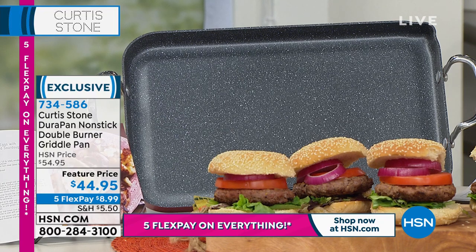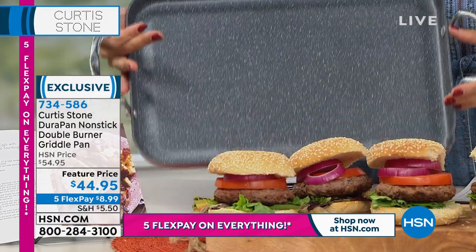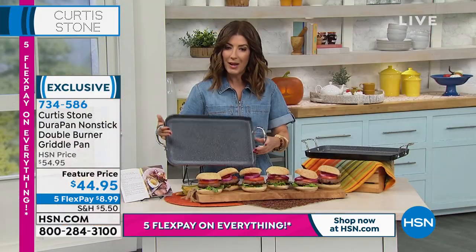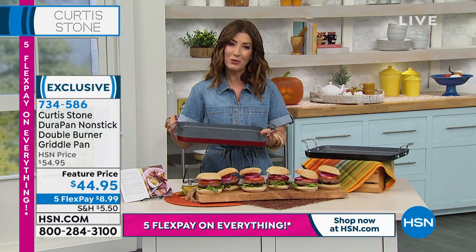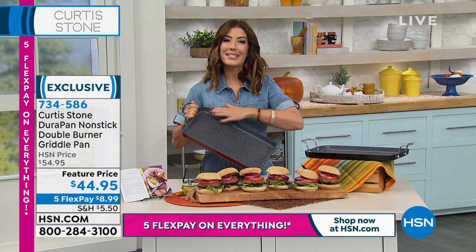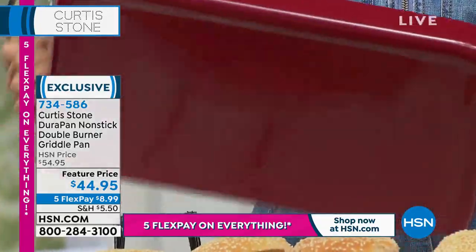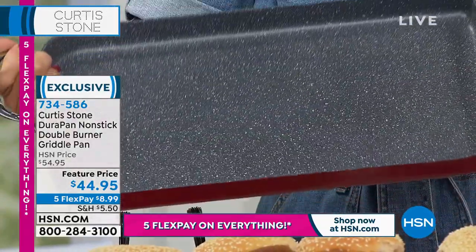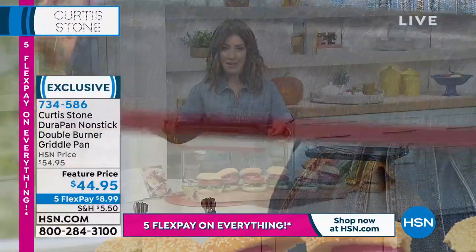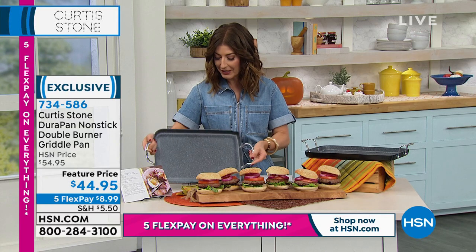Whether it's football games or family gatherings on the weekend or you're cooking for your own family, whether it's two of you, four, six, or eight of you, it's really nice to have that DuraPan finish because not only does everything cook beautifully, it is so easy to clean. I love this for my pancakes on a Sunday morning, and I use it for burgers, and we love roasting vegetables on this pan. Nothing tastes as good as roasted vegetables in the fall. I think you're going to love it.